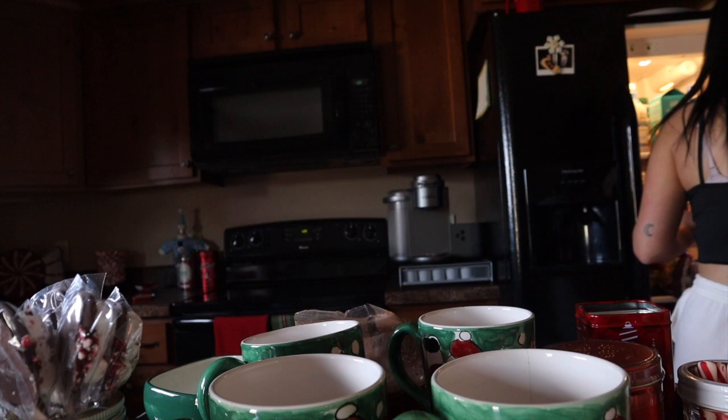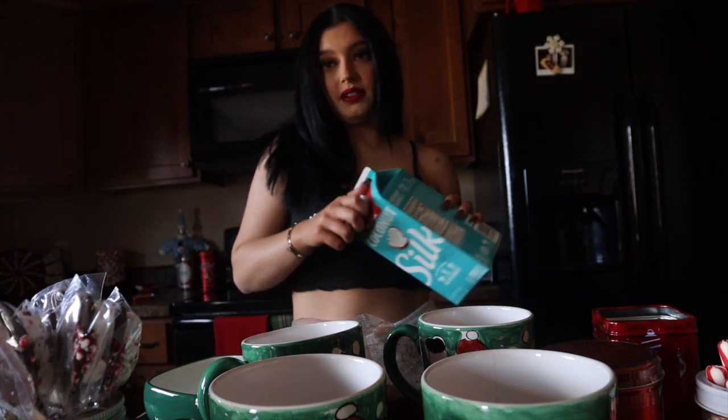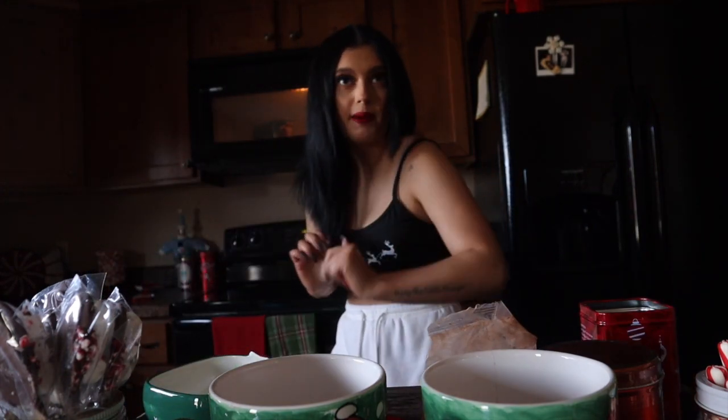Get me some coconut milk. It calls on there to do 1 cup of milk. I like coconut milk. Warm these up. 2 tablespoons of your peppermint hot cocoa mix.